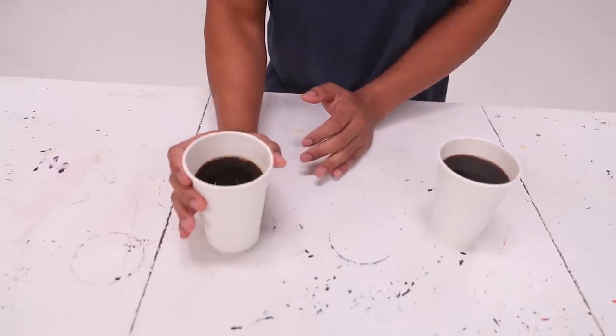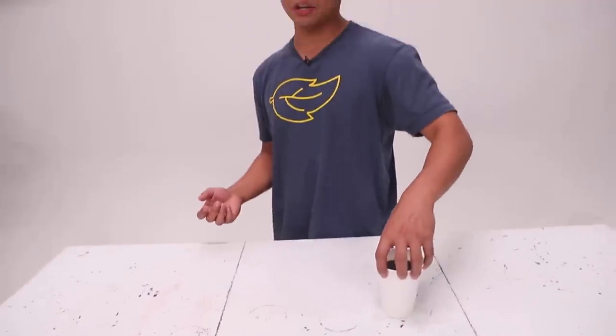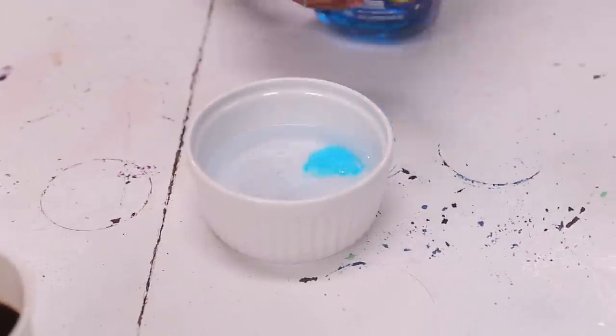This is hot coffee. We're gonna place this one aside. This is just your normal coffee. Looks very plain. Let me show you how to make this coffee look fresh. Like, oh my gosh, this is the caffeine I need in the morning. This is what I wanna drink to keep me awake every single day. Let me show you. Take your dish soap. We're gonna just dish soap this water real quick.